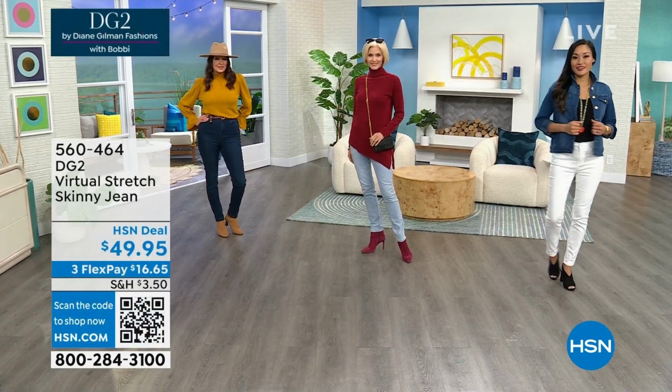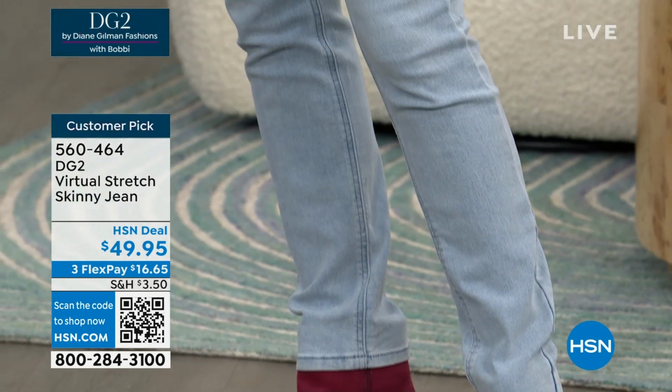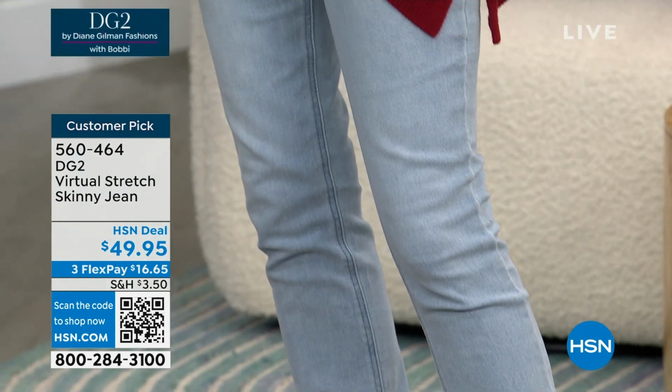And just even looking at the girls, you understand how different it is from skinny jeans that are out in the retail market, ones that have that little bitty inseam.